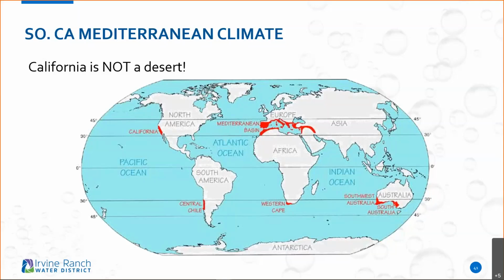Irvine and our surroundings, even almost into the interior, such as San Bernardino, are what's called our coastal sage scrub plant communities, and there's a lot of different plants that can be utilized here. Now, if you can see here, the Mediterranean climate zones throughout our world: plants from all these different regions will thrive here in California.